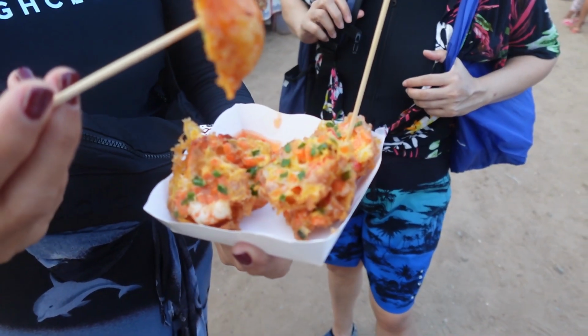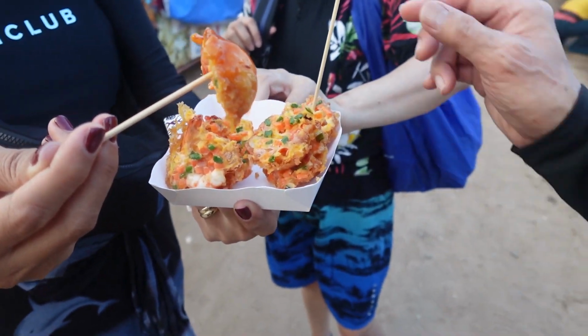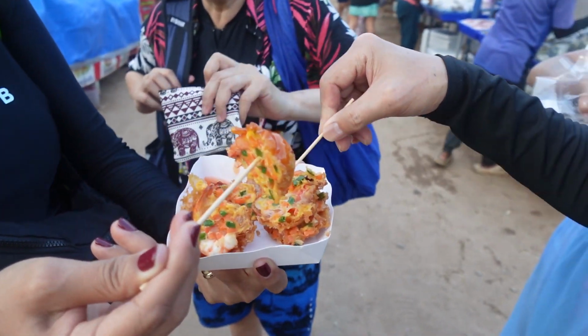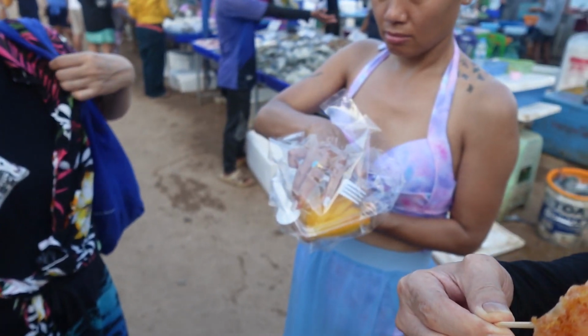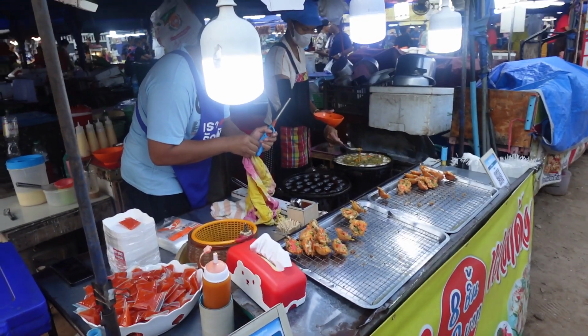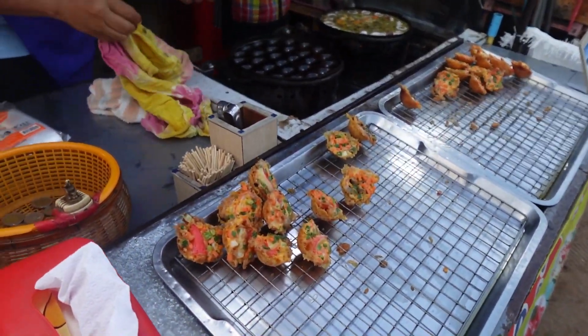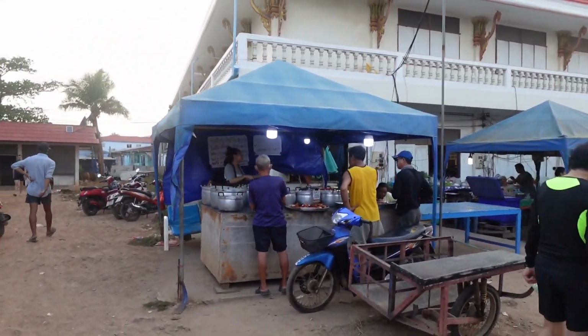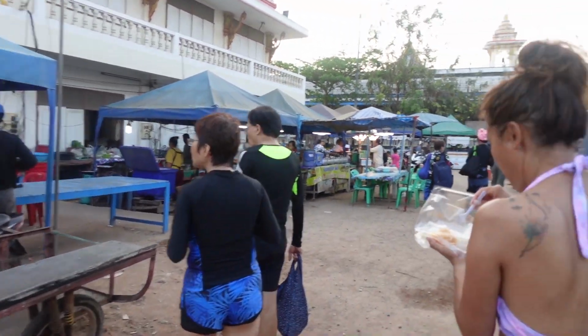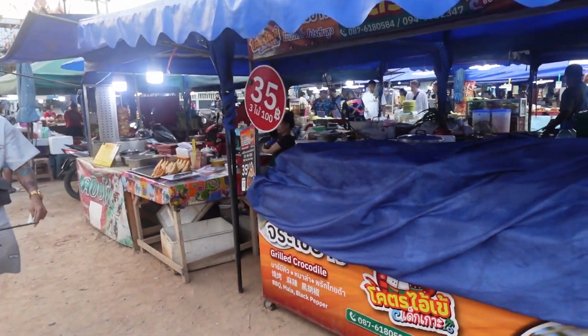Looks pretty good. Shrimp, an egg. What is this? Crab. So many pieces. Just tried this earlier, so good. And so many different food stalls. Spoil for options. Oh, this looks pretty good too.